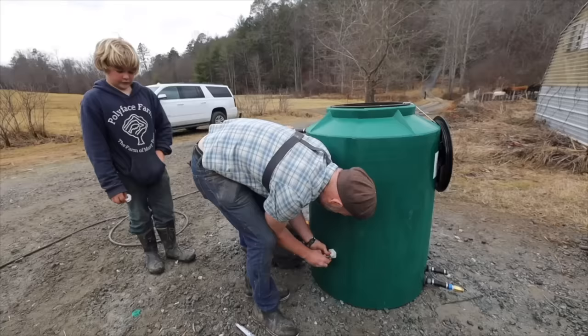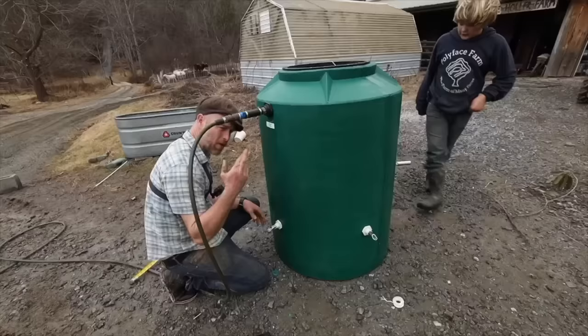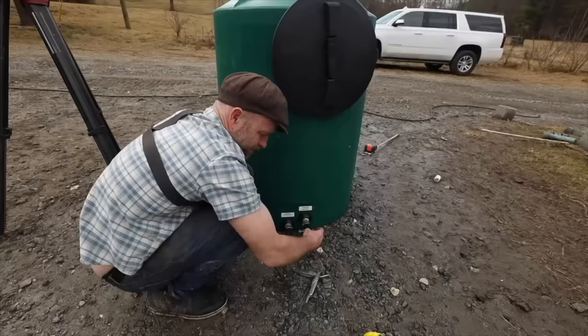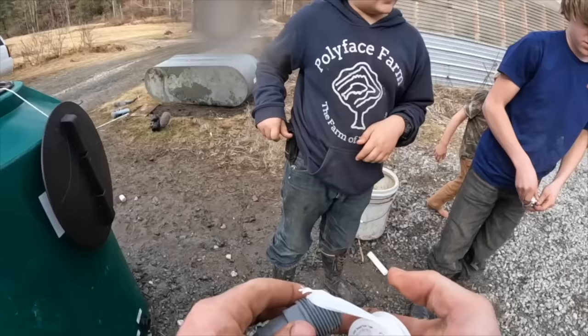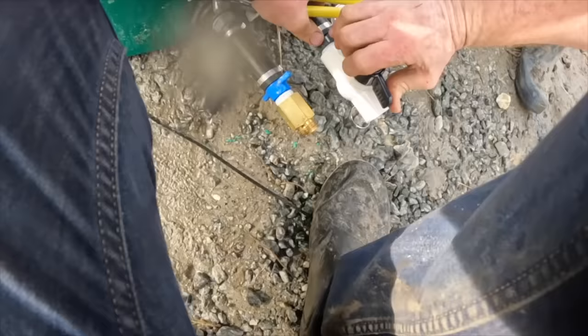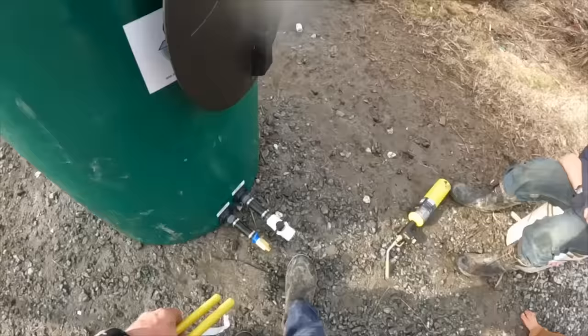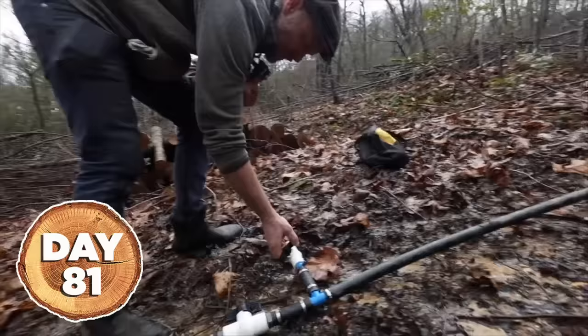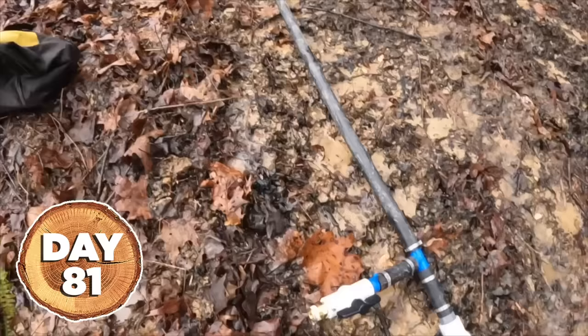We got the third one in. Let's hope no leaks. There you go, fill it up. Let's see if we've got any leaks anywhere. That's a good sound right there. Should be coming out soon. Yeah, I hear it going through.